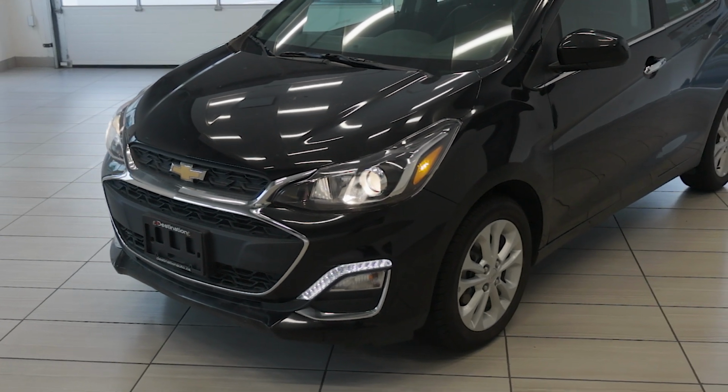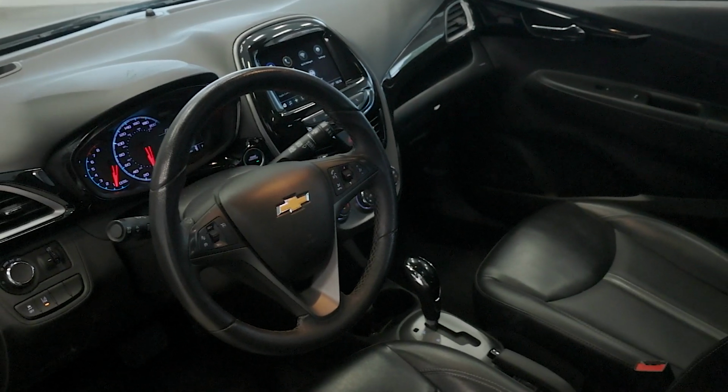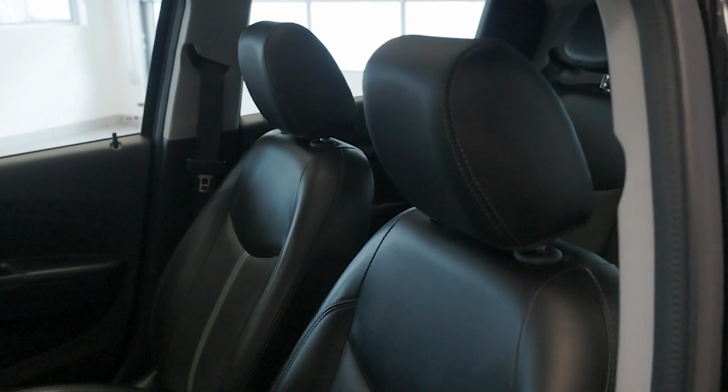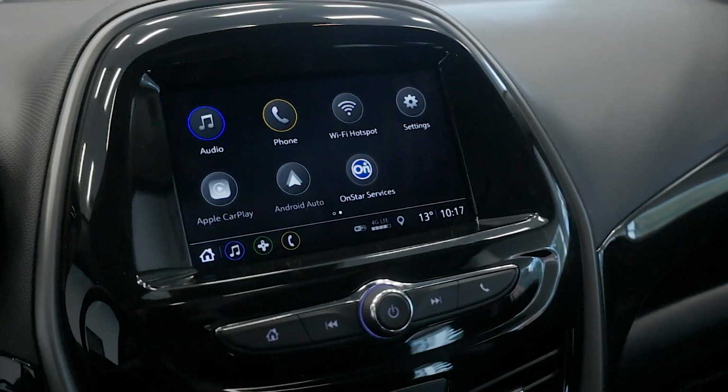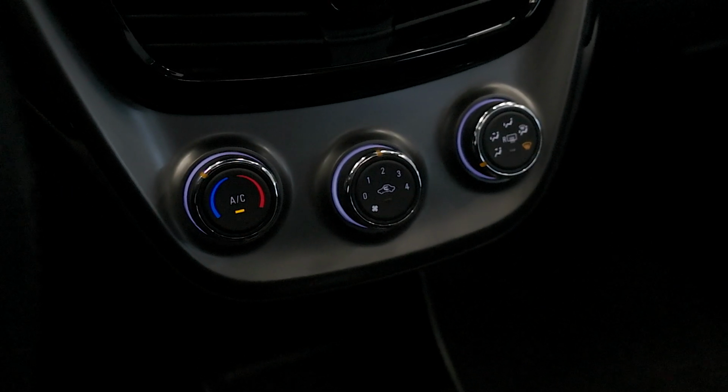the vehicle's practicality. Inside, the Spark offers a well-appointed cabin with leatherette seating, leather-wrapped steering wheel, and heated front seats for added comfort. The infotainment system features a 7-inch touchscreen with Apple CarPlay, Android Auto, Wi-Fi hotspot, and a 6-speaker audio system, making it easy to stay connected on the go.